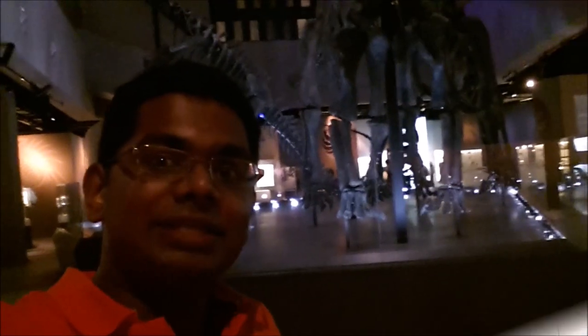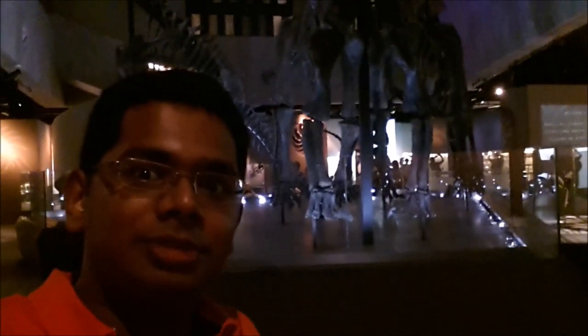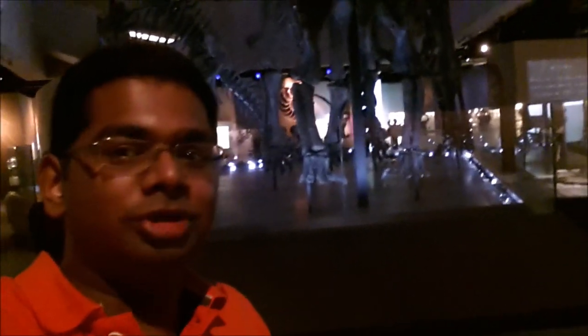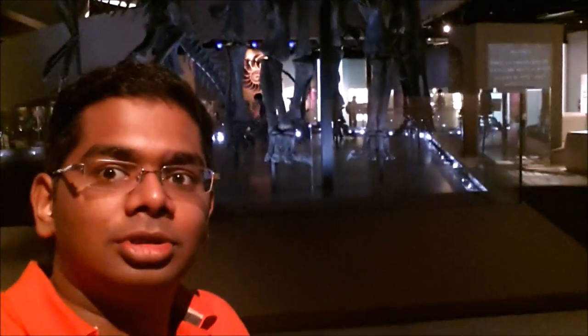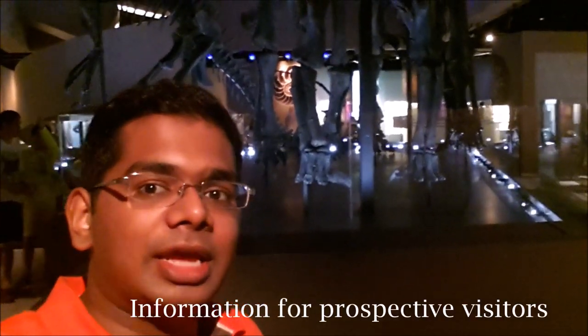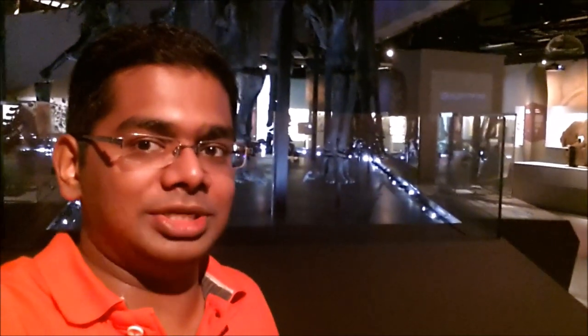And here we are, the second exhibit. This is where 3 gigantic dinosaurs are kept. And you really have to excuse me for the poor lighting. As a matter of fact, this is probably the best lighting that I could get in this area. At every half an hour interval, they've got a light and sound show. So the skeletons of these 3 dinosaurs that we see in my background were unearthed from the state of Wyoming in the United States of America, and specially shipped to Singapore so that they could be kept in the museum right here.